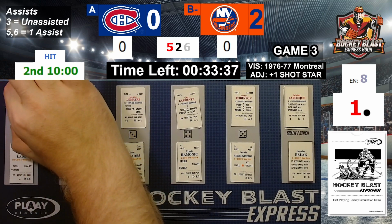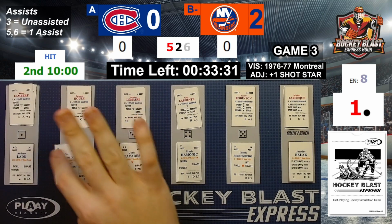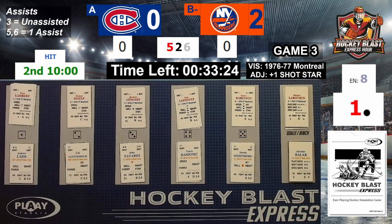That was spectacular goaltending by Yaroslav Halak to keep this game scoreless at 0, at a big fat goose egg between the two teams.